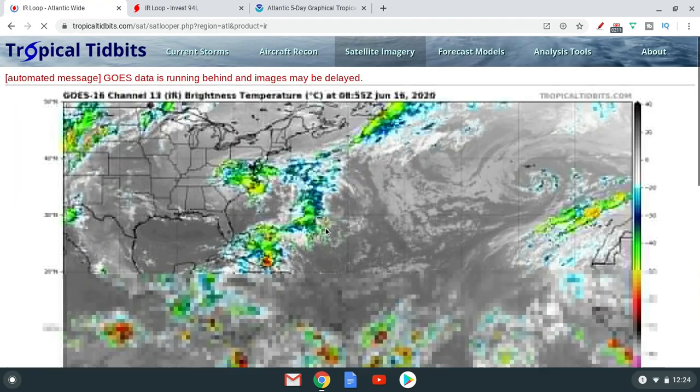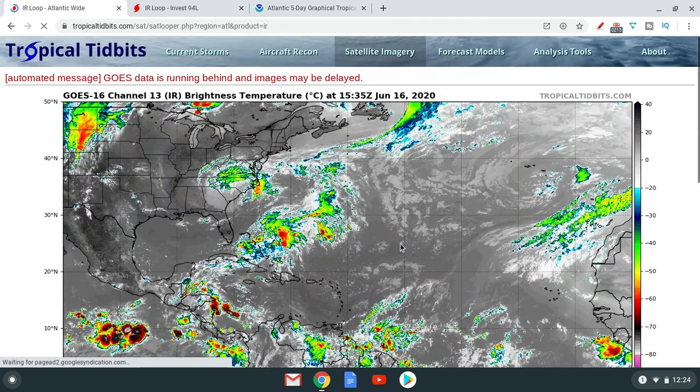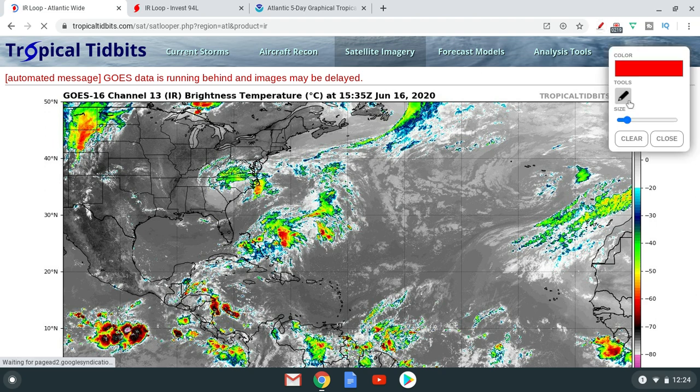If we do look at Atlantic wide right now, you can see that wide area of showers. And that's our Invest right here. That is our Invest, which has just separated from this big front right here. And that's why I think it could become tropical. Here is our Invest right here, that little thing. And it definitely doesn't look too bad.